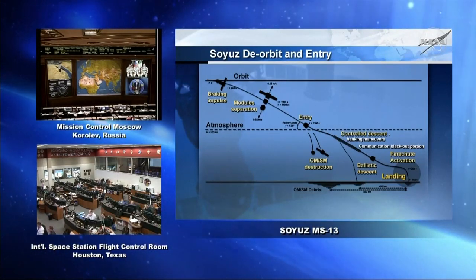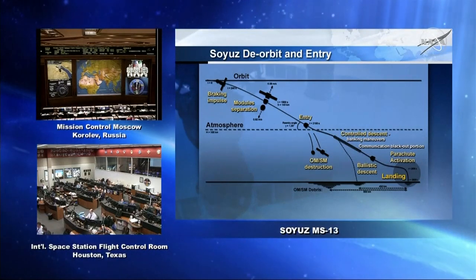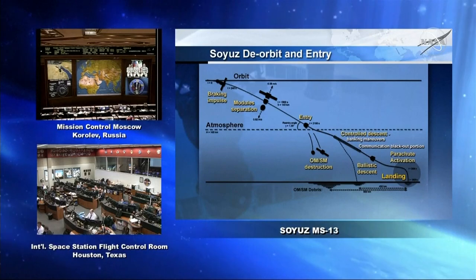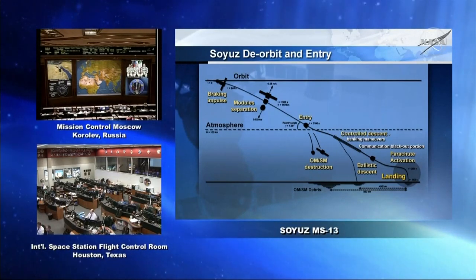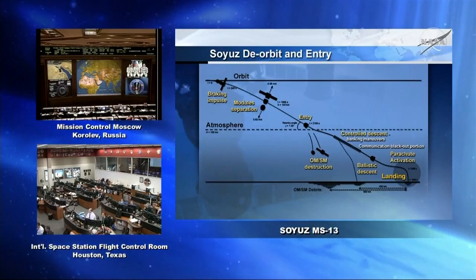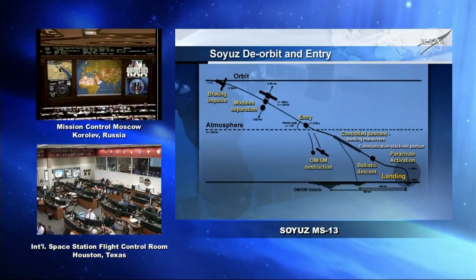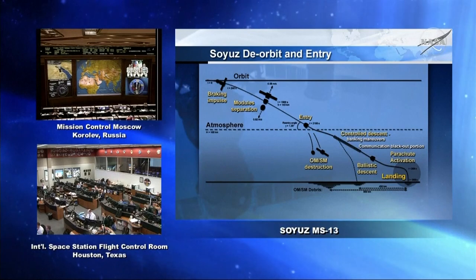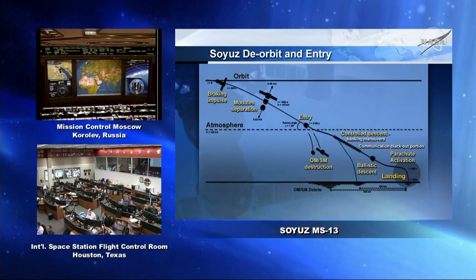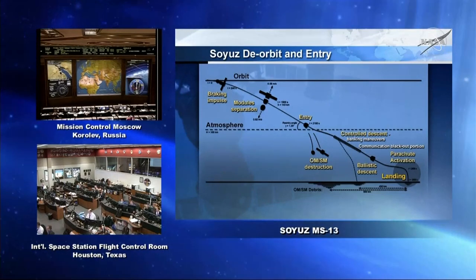Teams here on the ground are reporting that the crew members are going through an area where some bad communication was expected, poor communication ability between us and this crew on board the Soyuz. So we will hopefully hear some confirmation as things happen. We should be right about now seeing the separation of the three Soyuz modules.